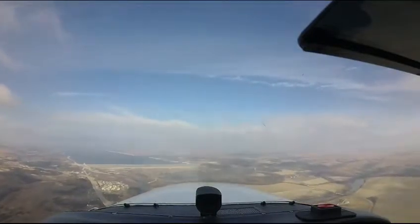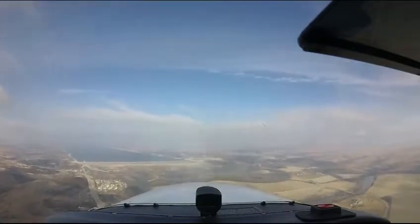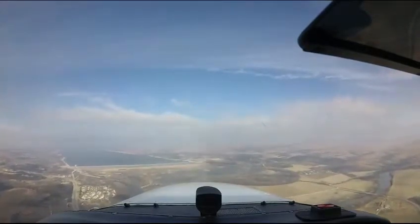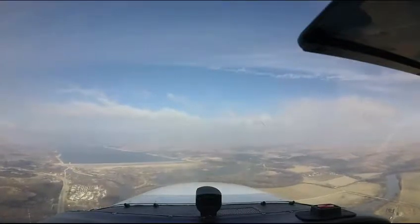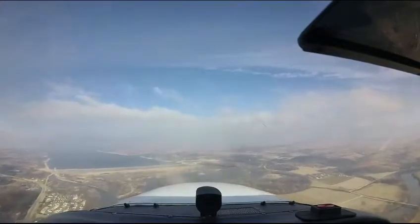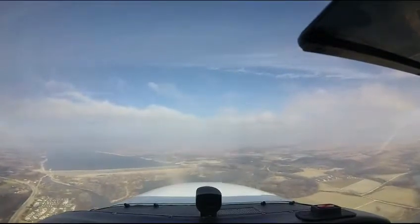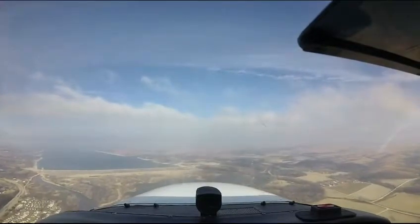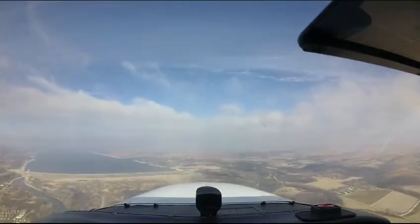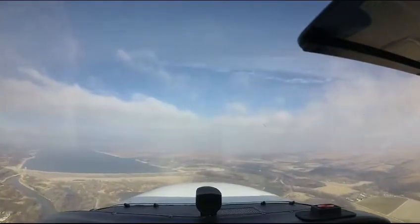Pretty simple plane. It flies about 100, we're going at 95 knots, which is about 110 miles an hour. A little bit of breeze out here, but not much, so we're bumping around a little bit. You can see there's somebody crazy out there sailing. Yeah. It's cold.